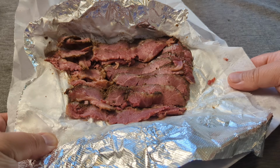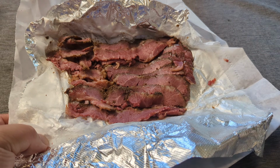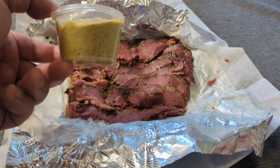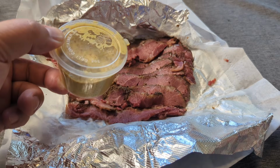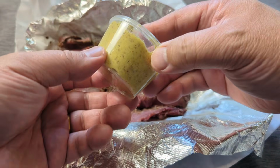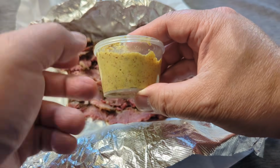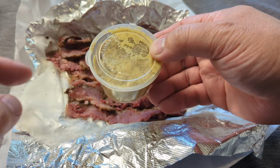What we're going to do is add this pastrami into a sandwich. An interesting thing was that the guy behind the counter also offered us some mustard. And I said, yeah, I definitely want some mustard. So they have this really nice spiced mustard. As you can see, there are lots of little specks on the inside, probably the mustard seeds. So we're going to put that into our sandwich.